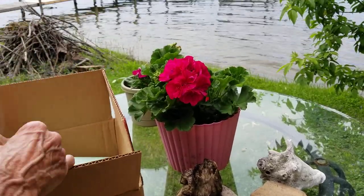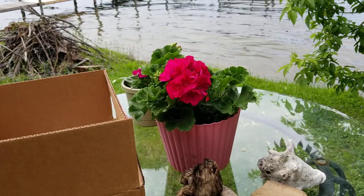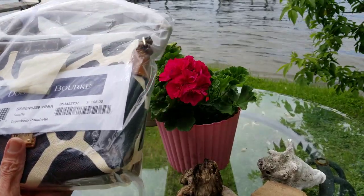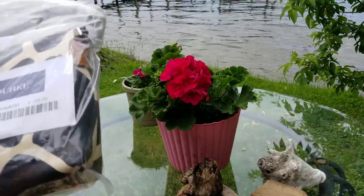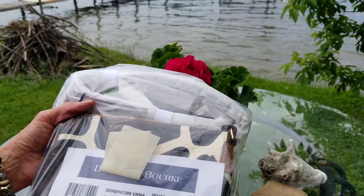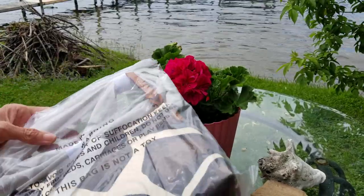There's the packing slip. I don't know if this is going to work for me. It's a coated cotton. And, of course, it was on sale. It's the giraffe crossbody pouchette. And look how nice that's packed.